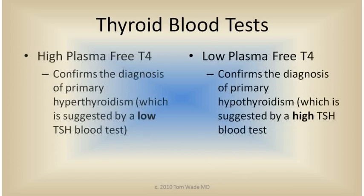A high plasma-free T4 confirms the diagnosis of primary hyperthyroidism, and primary hyperthyroidism is suggested by a low pituitary TSH blood test. A low plasma-free T4 confirms the diagnosis of primary hypothyroidism, which is suggested by a high TSH level.